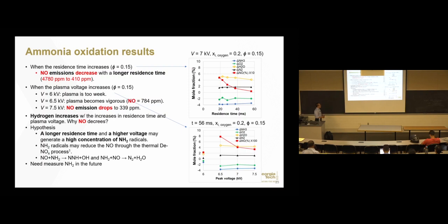the NO in the mixture. And with the increase of discharge, as the plasma becomes stronger, it also helps to consume NO. So stronger plasma, longer plasma treatment time, and a lower NO concentration. And interestingly, in this reactor experiment, we observe that the plasma can decrease the NO concentration by about a factor of 10, from over 4,000 ppm to about 400 ppm.